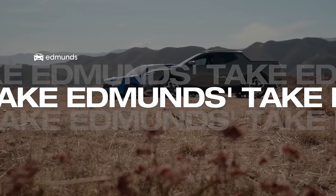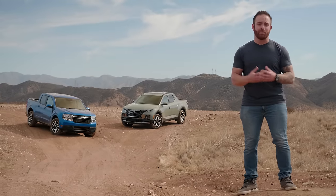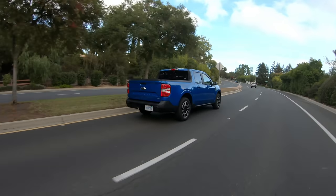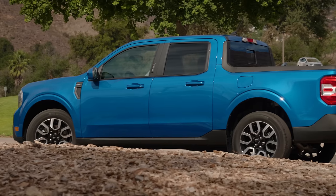So who comes out on top? Well, it depends on what you want out of your compact truck. The Maverick does trucky things. It looks like a truck, it rides like a truck, and it gets cool options from the dealership, like a camper shell, just like a truck would.